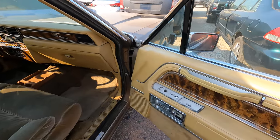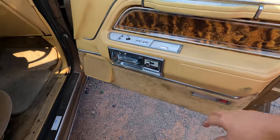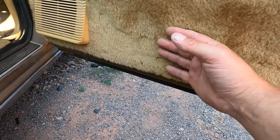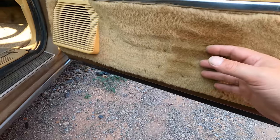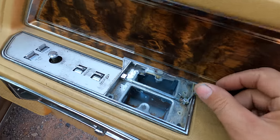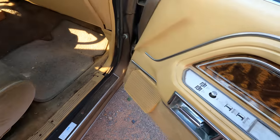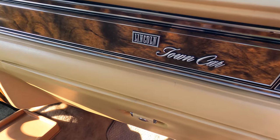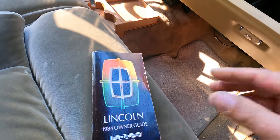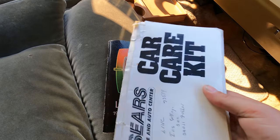I'm gonna pretend I didn't see that. Looks like the rest of the door panels are secured properly, okay? She really does need a hell of a detail. She's pretty dirty, but this is super soft shag carpet. Oh man, that's nice. There's your door lock and unlock. Another ashtray, yet another one. Okay, your seat controls, power locks, rear tilt, power seats on the passenger side. Lincoln Town Car, baby. We got our books, are you kidding me? 84 Town Car, Sears Tire Guide. Wow.